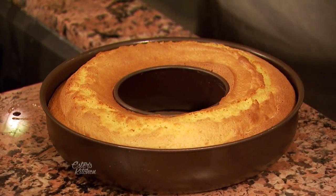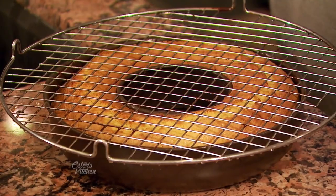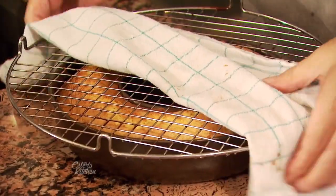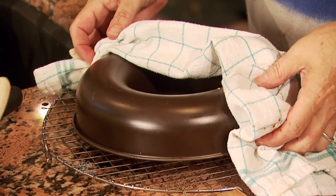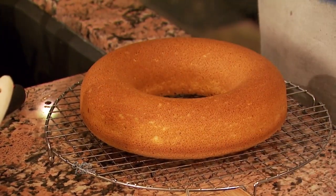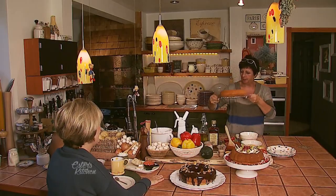Oh, what if it doesn't come out? It will. It will? It will. You're the optimist? Yeah, no questions. Good, I trust you. All right. One, two, three. There we go. No damage done yet. Oh, I'm happy. I can feel it. Oh, whoop. Look at that. There it is. Perfect. So this looks pretty good to me.